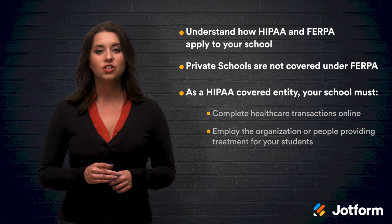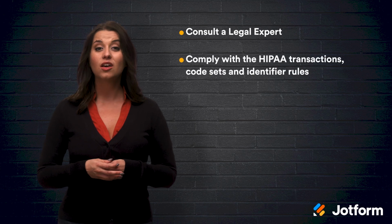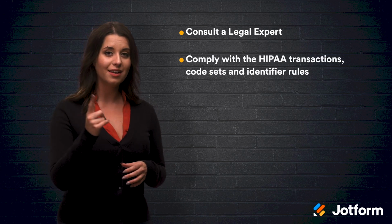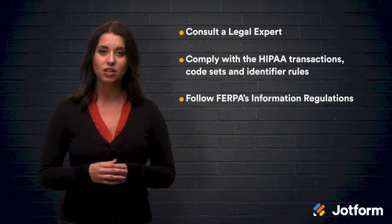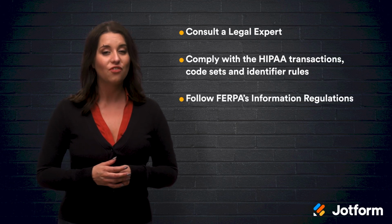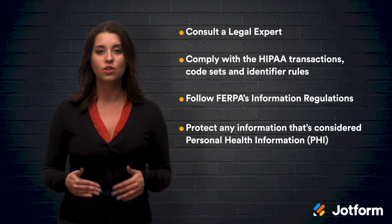When following HIPAA regulations, there are certain steps that you can take. Consult a legal expert and find out if your school is a HIPAA-covered entity. Comply with HIPAA transactions, code sets, and identifier rules by using HIPAA's standard format for coding. Follow FERPA information regulations if they apply to your school. And finally, if you're subject to HIPAA's privacy rule, protect any information that's considered personal health information. Running an educational institution takes a lot of work and requires recording a lot of sensitive information. When you follow the right laws and regulations, you'll keep your students and your organization safe.